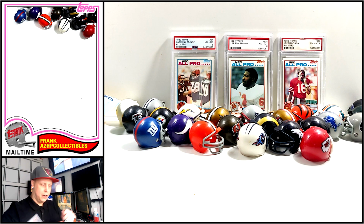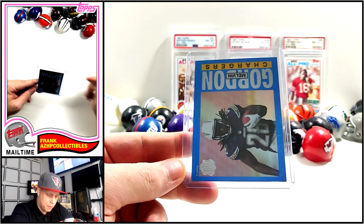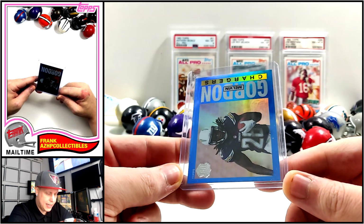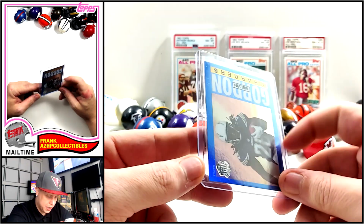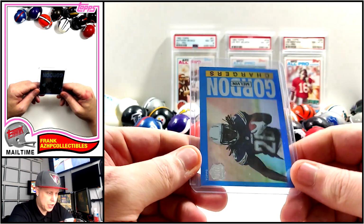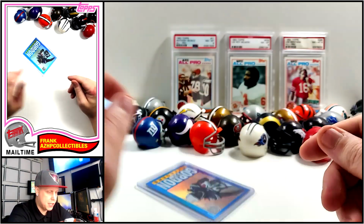All right. One of the previous mail times, I got a Le'Veon Bell of this 1985 design from Topps 60th anniversary Walmart exclusive blue border. He accidentally sent me the Le'Veon Bell instead of this. This is actually what I wanted. He let me keep the Le'Veon Bell. These are not numbered, and unfortunately they don't have the original backs recreated of the years they're doing designs for here. I would have loved to see an 85 design back for Melvin Gordon rookie, but nonetheless, it's still cool.